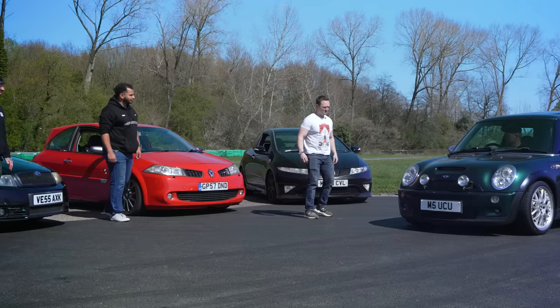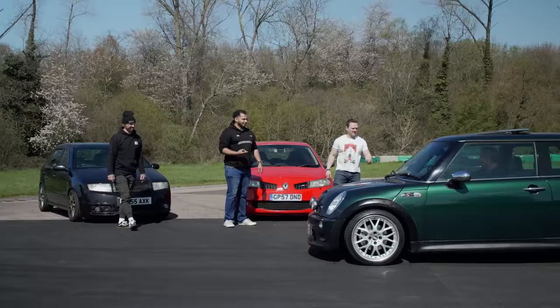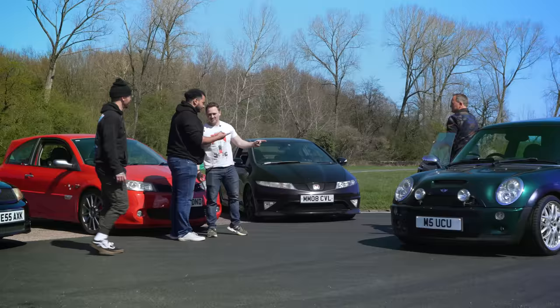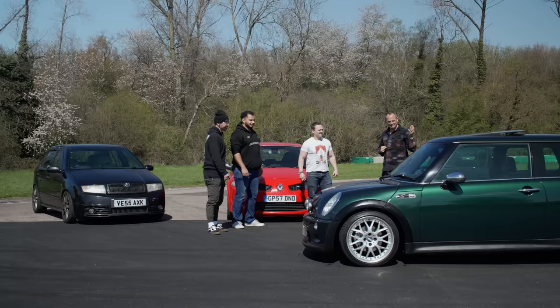What? What is going on here? Is that Ben Collins? That's Stig. Hey, boys. All right. I can see you're very proud of yourselves with these three sheds that you found in the garden. But okay. If you want a proper hot hatch for less than £3,000, you're looking at it. It's not even yours, it's Taylor's, I know that. I'm borrowing it.